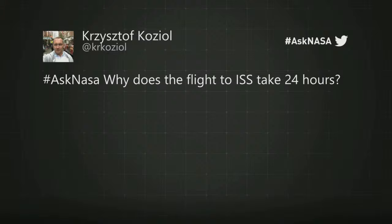It looks like we have another one coming our way, this time from Lago. The question is, what's the objective of this mission? Sandra, I feel like this is another question that we could probably talk about all day. But I think in summary, the objective for this Crew-5 mission is that it's the next operational rotational mission to the space station for a crew of astronauts.